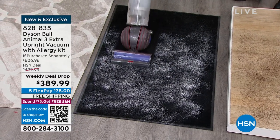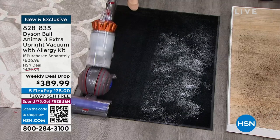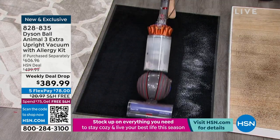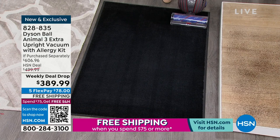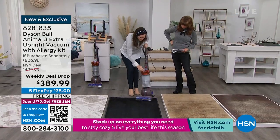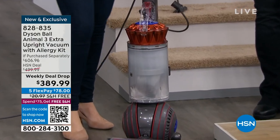Red means I'm going to switch that on. Now, this is a black carpet with chalk. Talk about a challenge. Very fine dust, yeah. What I want you to know as well is 99.97% of 0.3 microns gets captured by this machine. And how do we do that? Whole machine filtration, a five-layer filtration system with two lifetime filters, one here and one in the side. We just recommend rinsing them once every couple of months. Let it dry, pop it back. So no hidden costs here.